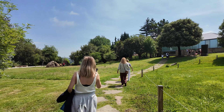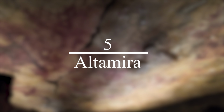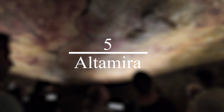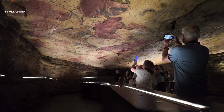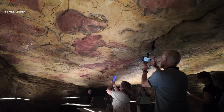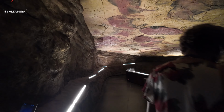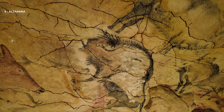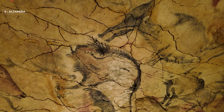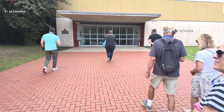And we have arrived at one of the most important prehistoric sites in the world, the caves of Altamira, another 30 minutes away from Santander. These caves contain Upper Paleolithic cave art over 36,000 years old, including incredibly preserved bison paintings. Because of conservation reasons, the original cave is closed to the public, but the Neo-Cueva, a replica, is stunningly accurate. We did a guided tour and we highly recommend it.